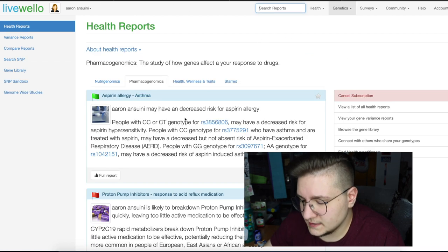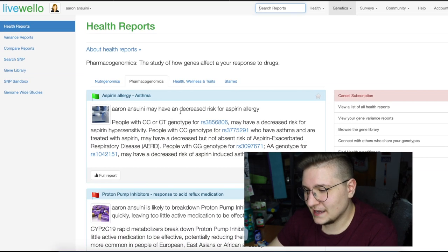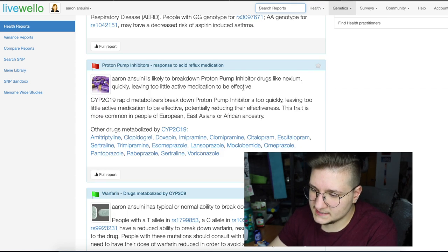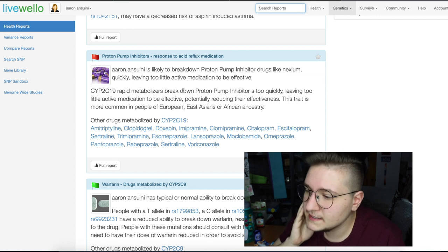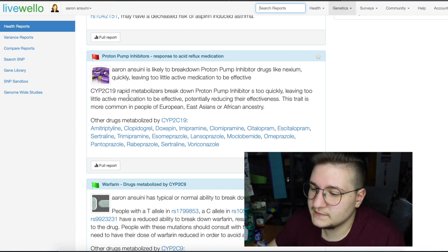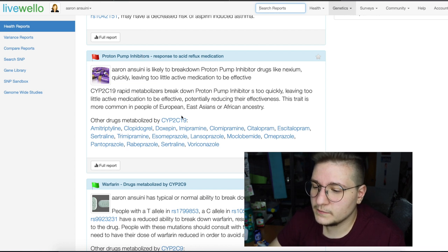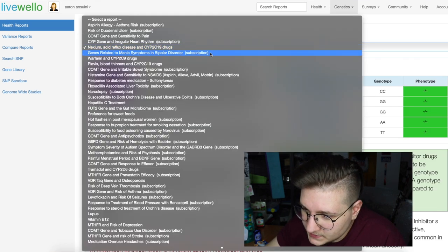So Aaron Sweeney may have a decreased risk for aspirin allergy. True, I am not allergic to aspirin. Proton pump inhibitors, response to acid reflux medication. Aaron Sweeney is likely to break down proton pump inhibitor drugs like Nexium quickly, leaving too little active medication to be effective. This is true. I have stomach ulcers. I actually have ulcers all along my digestive tract. It's kind of butts, but you know. So I just clicked on this for results so that I could get to this drop-down menu.